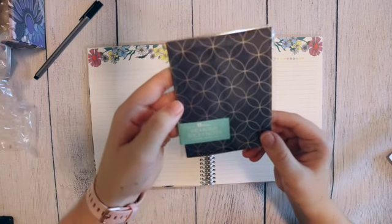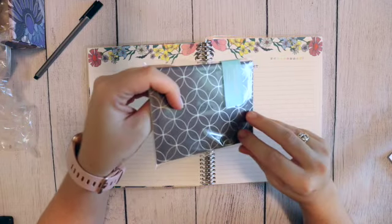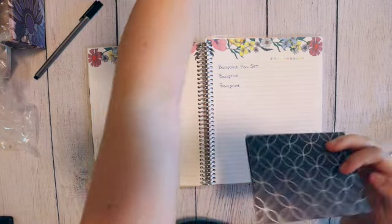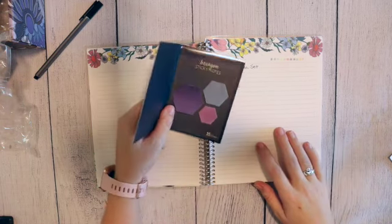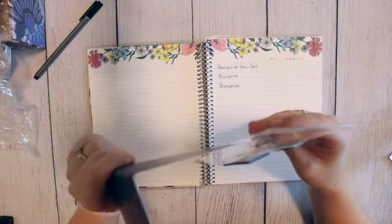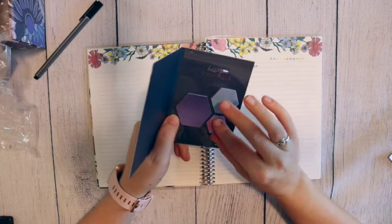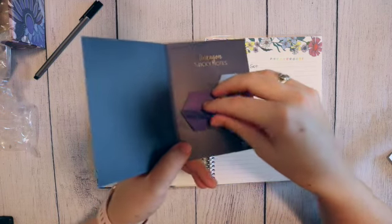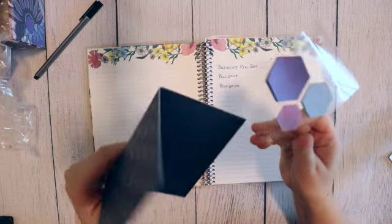Okay, so the next thing I have in here are these hexagon sticky notes. I am a sucker for sticky notes. I will always have sticky notes nearby. Oh, this is the smallest. It's the smallest pack of sticky notes. I'm so confused. What a weird way to package this. So the hexagon sticky notes are also the sneak peek. It is $6.50. This is weird. I like sticky notes. I love sticky notes for pre-planning. This is the weirdest way to package this I have ever seen.